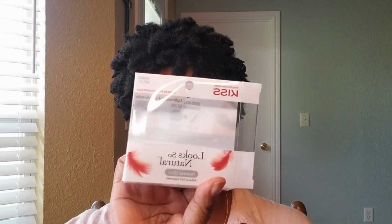For my lashes, I am still using my Kiss lashes, and these are the 60483 KFL01, and it says that it's the natural effect lash. And I use this Uoma Beauty, this is again Black Magic Carnival collection, and this is in the shade Barbados.